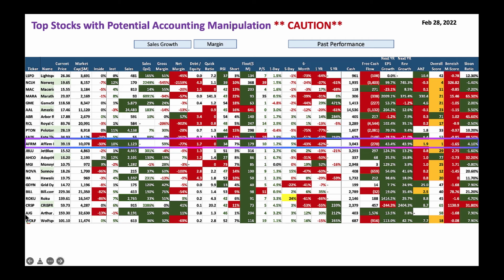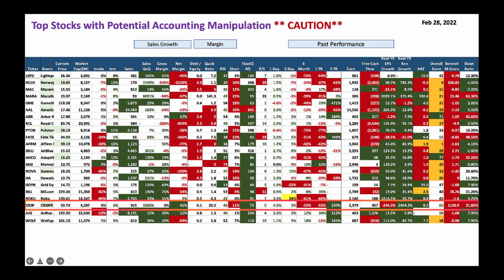And we got here CRISPR Therapeutics, same story here. Biotech company, as many of you know here. Also, both Beneish M Score as well as Sloan ratio suggest there could be some potential accounting manipulation, and stock has struggled in 1 year, as you can see here, and did great in 5 years.